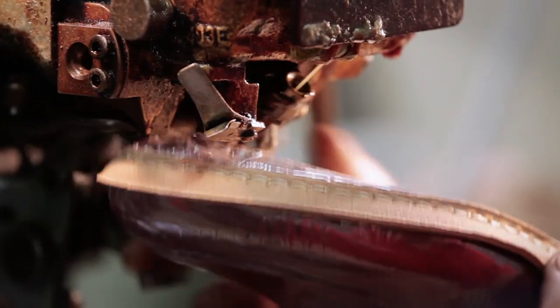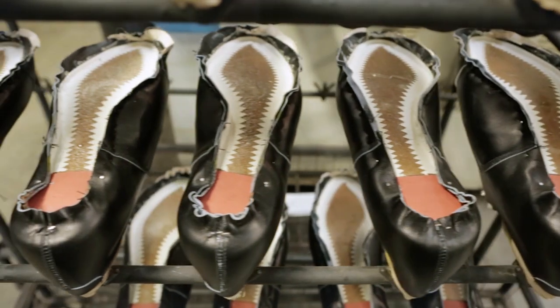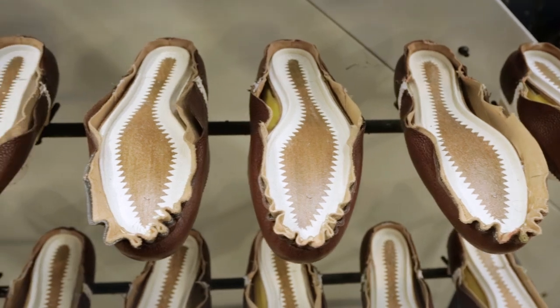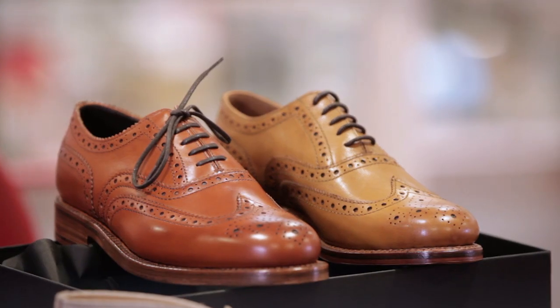It would take us about, start to finish, probably about 2 weeks to make a pair like that. But part of that time is the shoe actually sitting on the last. The longer the leather can sit on the last and basically rest, the more it adopts the shape of the last. Whereas in China, for example, they have a rule about what they call the 5-minute shoe, which is anything under 5 minutes. If it takes longer than 5 minutes to make, it's not commercial.